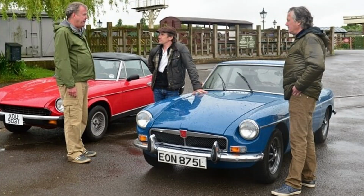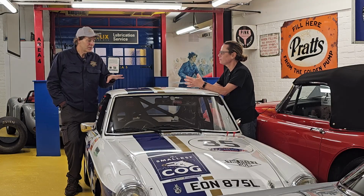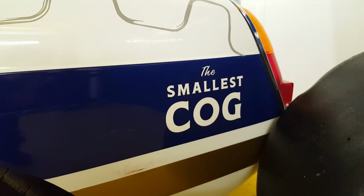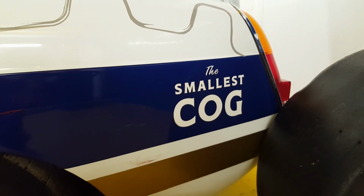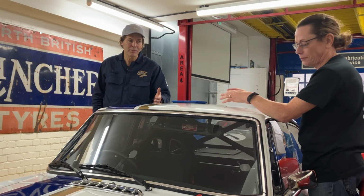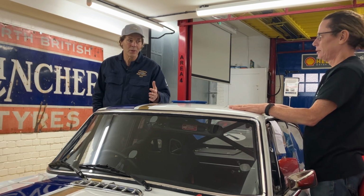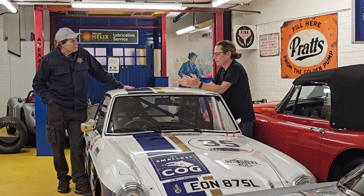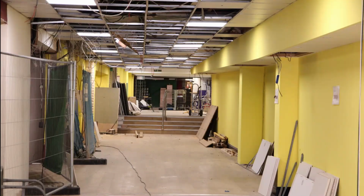This is a car. I believe it was blue. He then decided to make this into a race car in conjunction with his Richard Hammond workshop, the smallest car. My understanding is that he spent something like 65, maybe £70,000 on bringing this car up to speed. Wow.